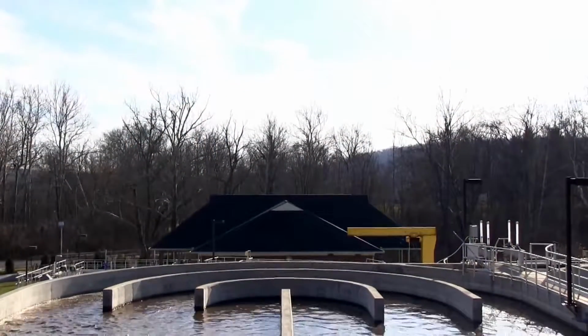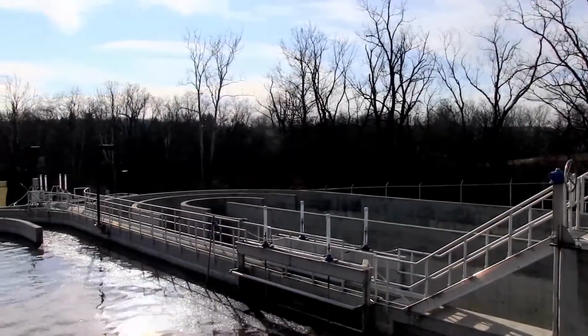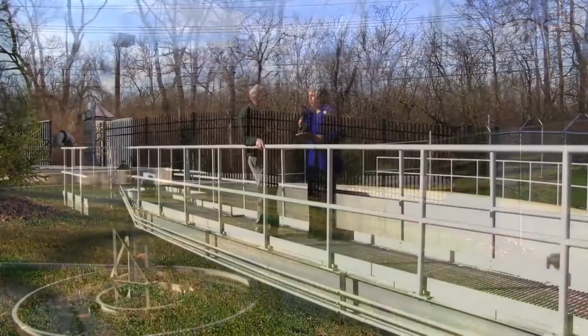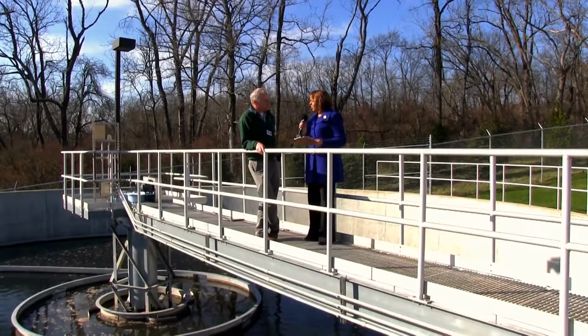It's heavily in this wooded area as well. It is, thank you. And they preserved the trees, so they've done a lot that they can to give it a nice aesthetic appeal. Now, we talk about building for the future. How is this plant poised to handle the growing demands of Clermont County?